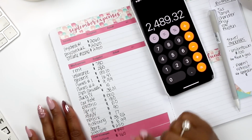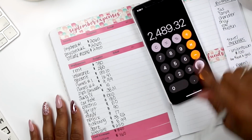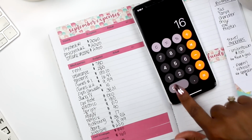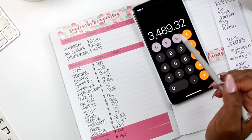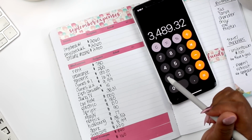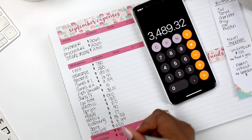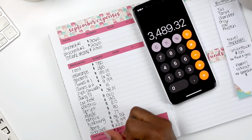All right, so that's going to be $2,489.32 right there. Oh, plus $8.40 plus $160. All right, so that puts us at $3,489. Let me just make sure I added all that stuff correctly, which I think so. Okay, so $3,489 is our total expenses that we are budgeting for this month.